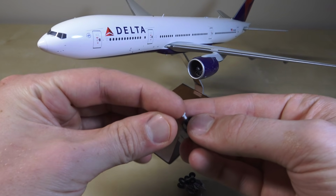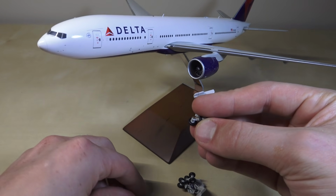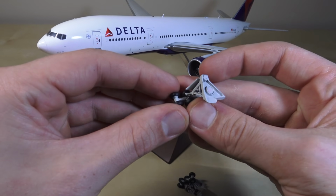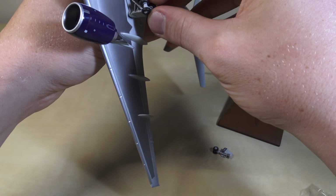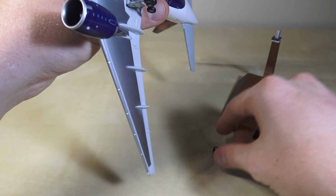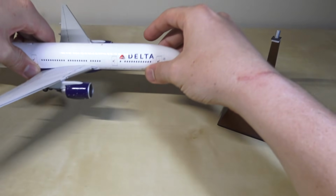Okay. I have to put this back together here. Looks like it should be fairly easy to put them. Okay, yep, that was easy. So, okay, that's good. It's kind of nice, there's a little magnet that holds them in place, so that's pretty convenient. And then finally, the front nose gear. Alright, there we go. Wow.